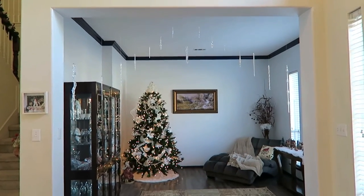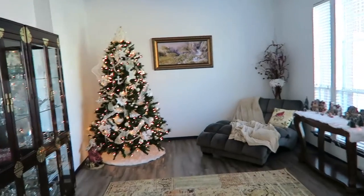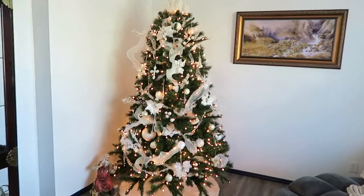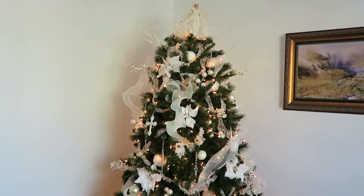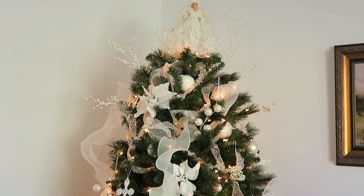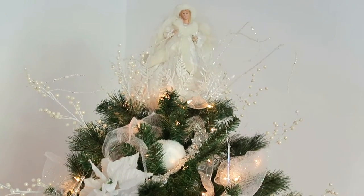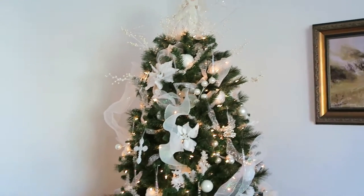And then right across from it is the living room, and you'll see again I did the hanging icicles. And you'll go in, I've got a tree in here, which I did with kind of a white snow theme. So it's got all these really pretty white flowers and ribbons and icicles and ornaments like that, as well as an angel on top, which I love.